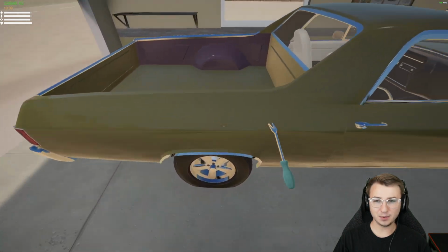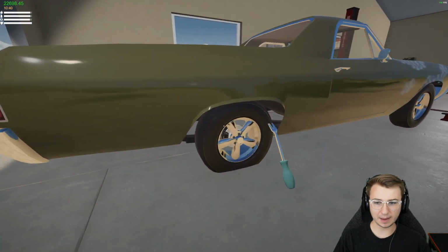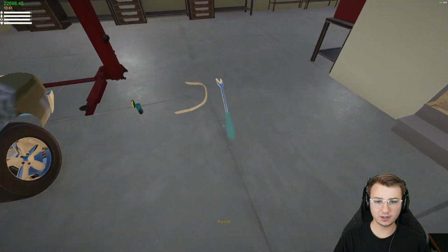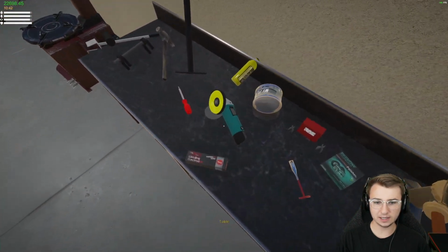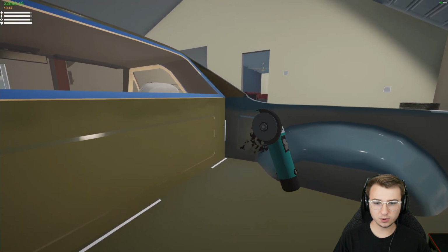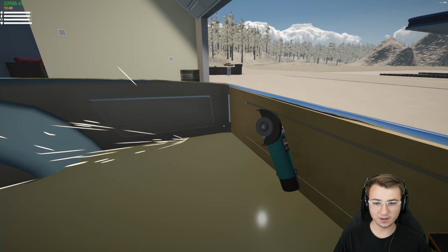If we want to get at this other rust spot, I really do think we're probably going to have to disassemble a good majority of the back half. But I think that should be all we need to remove from there. Let's switch our flapper disc over to the cutting disc now. I'm just going to go along the edges here and see if I can remove that one rusty panel. Okay, we're gonna need a new cutting disc here before too long.